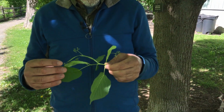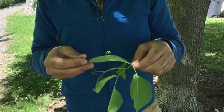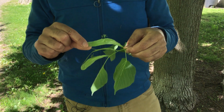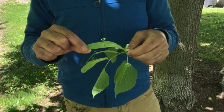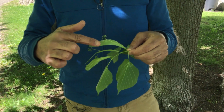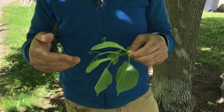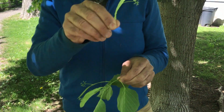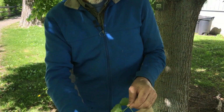You actually make a drink from the flowers. And here we have the flower bud showing up. And this thing right here is called a bract. And that has a function that will happen when the flowers bloom and turn into little nutlets. And in the fall, this whole thing breaks off, and then it does this like a helicopter as it's falling toward the ground.